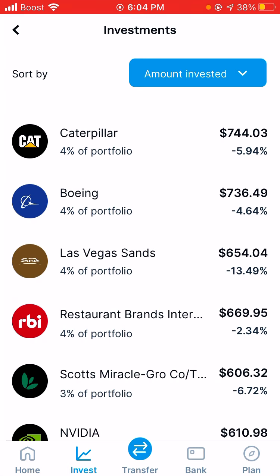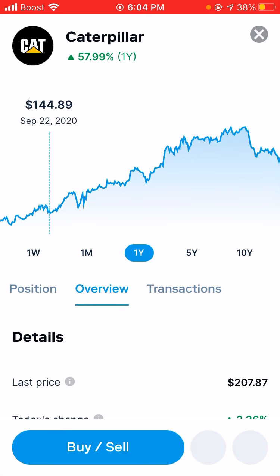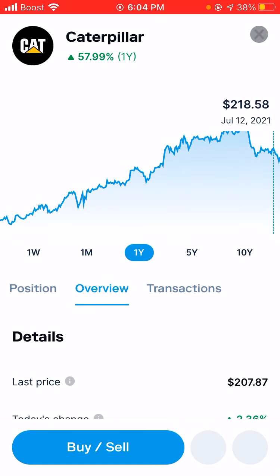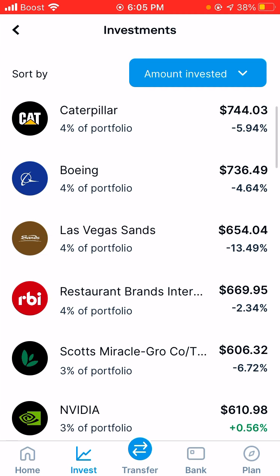Currently, my biggest position is Caterpillar. Caterpillar, as well as most of the other industrials, has had a very rough couple of weeks. Ever since June 7th, it's pretty much been in a correction. We've probably had a dip of at least 10 to possibly 15% on Caterpillar from the all-time highs. So I've been aggressively investing in Caterpillar as well as some of the other industrials.